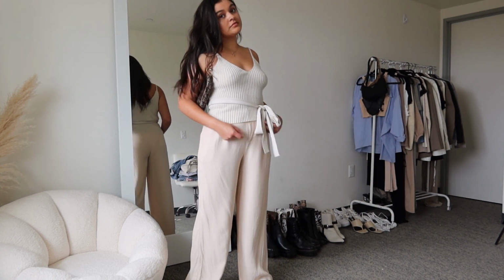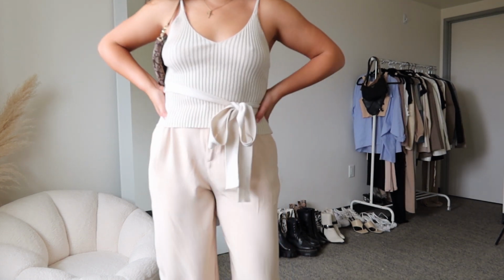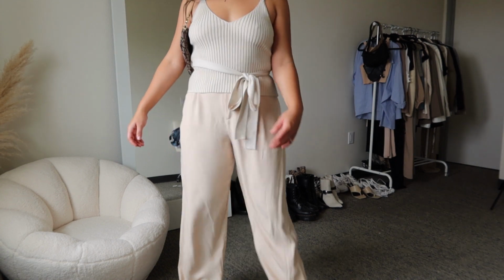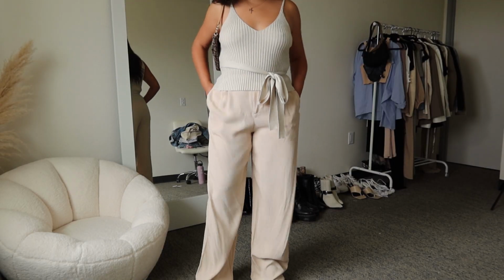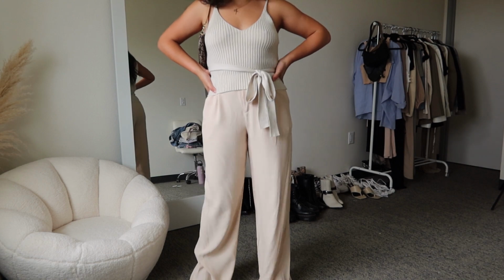I love a monochrome look, especially in the fall. I feel like it looks so good, and especially with the cream color. These pants are super lightweight, so they're not too warm, especially for California weather. They're quite long on me, so I will probably get them altered, but I feel like they're just really fun and flirty and lightweight and airy.